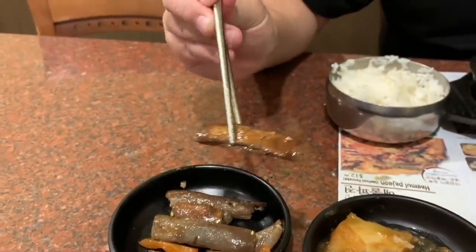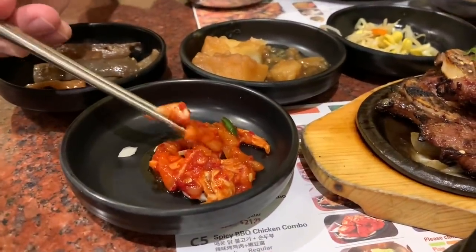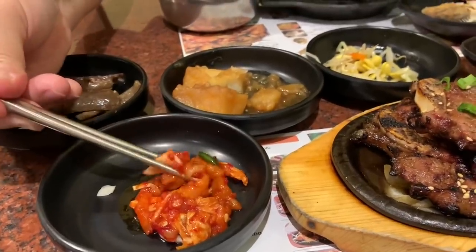I'll try this one out. You know what it is? It's a burdock root. It's marinated in some type of light sesame oil. It's cold. And it's refreshing. This one here is what, garlic? Can you get some? Oh, that's a good one right there. That's garlicky. Very garlicky. And it's hot. It has the same type of hotness as the kimchi does. I think I need some sweet beef with that.